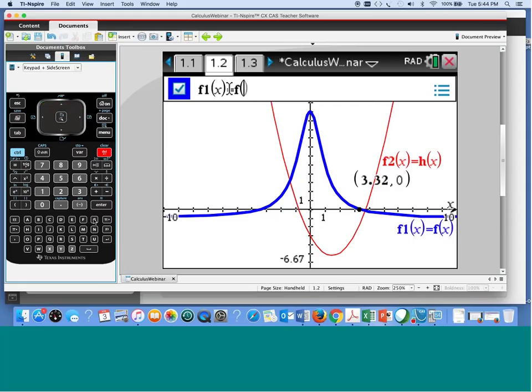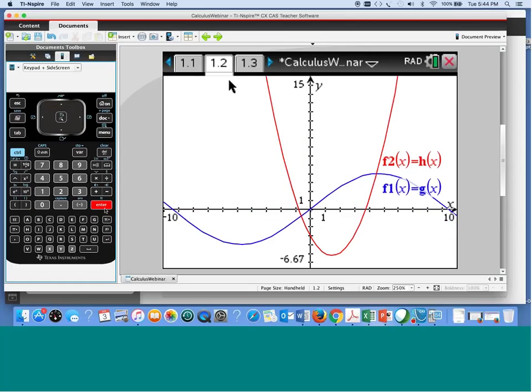Oh, there we go. Somehow it didn't change. That's the g of x. I think when I went back to the other page, that happened. Oh, okay. There we go. There's the two graphs we wanted. Very good. Okay, now we need intersection points with this.